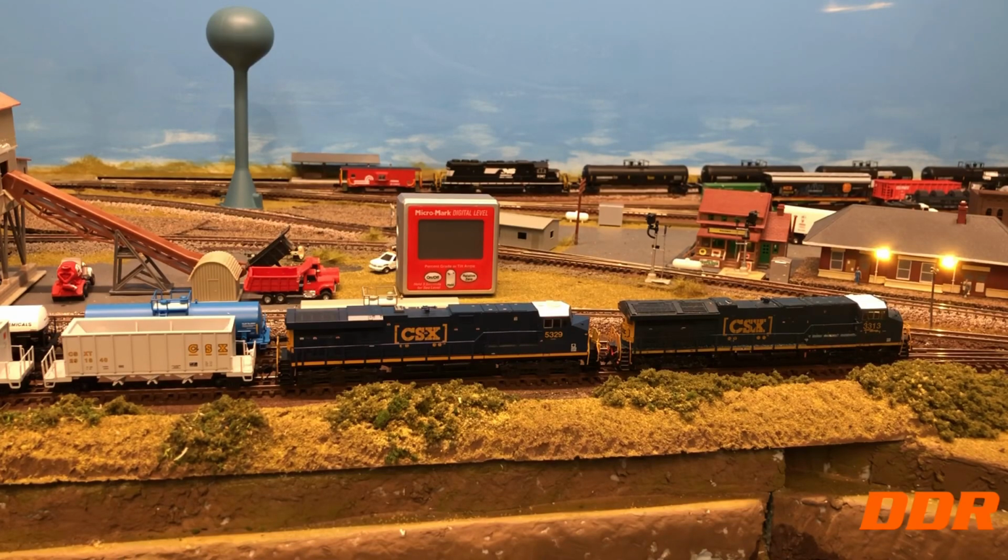Recycle everything. Okay, I don't see any. This thing's missing. His ditch lights are missing. Must be sitting on a piece of dirt or something.